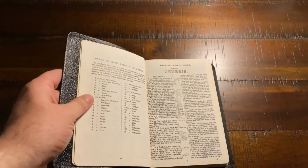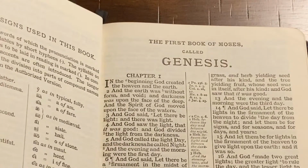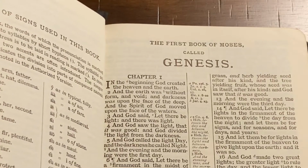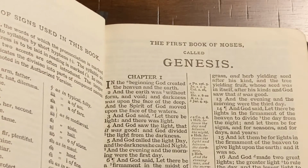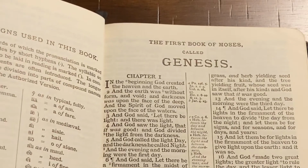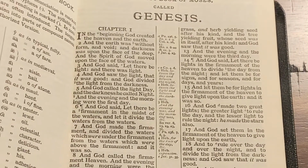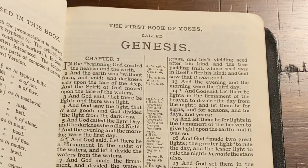And so, as you can see, let me zoom in here a little bit. The font on the Cameo is just superb. And this is bold and black and so legible. I'm not sure if you can tell in this light, but the pages are slightly yellow due to age. And so when this Bible was brand new, I'm sure they were much more of a white color, but they're almost like a creamy white now due to age.